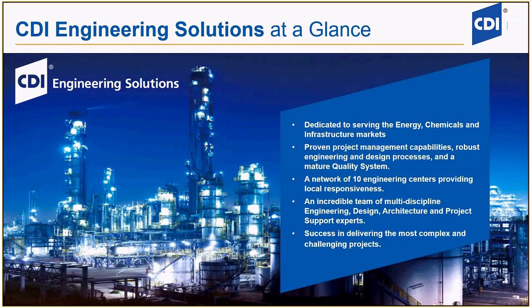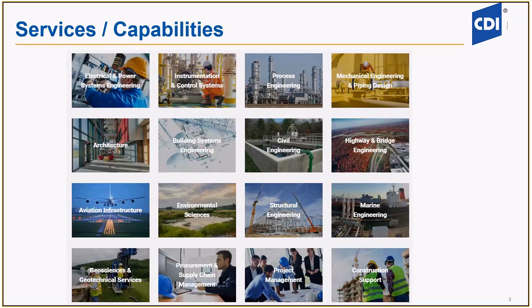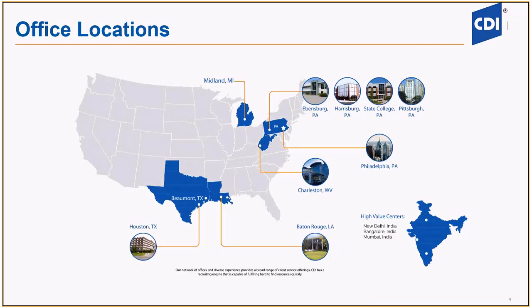on expanding plant power capacity in a cost-effective manner. CDI is a full-service provider of engineering, procurement, and construction management services. And as you'll see listed on the next slide, we have offices across the Gulf Coast and the Mid-Atlantic area. From these offices, we service customers across the United States.